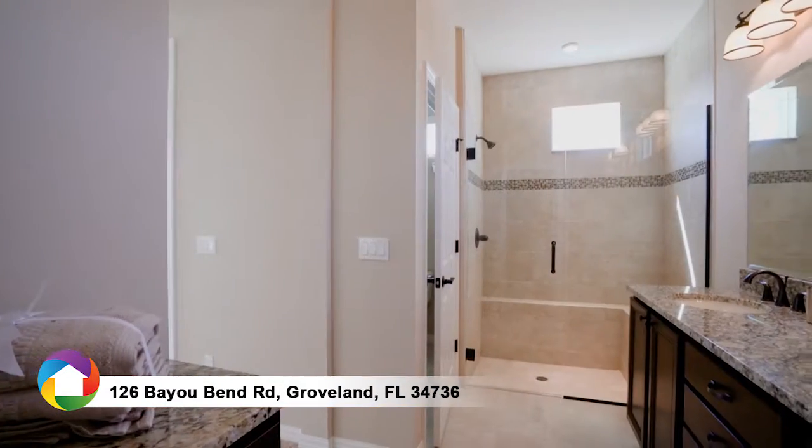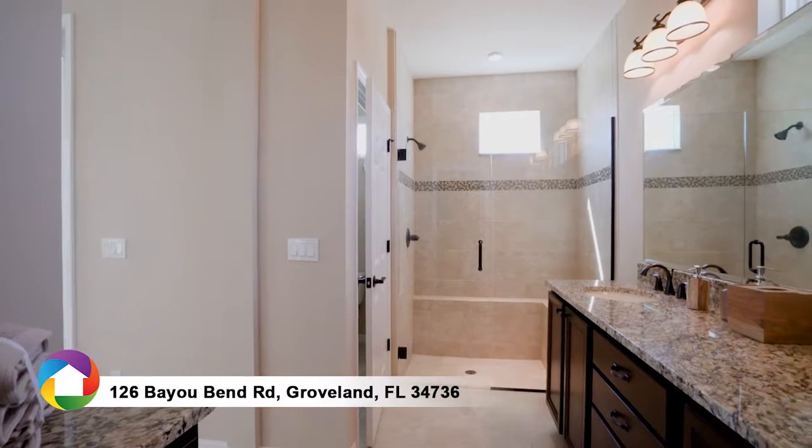The master bathroom boasts dual vanities, a spacious shower, and walk-in closet.